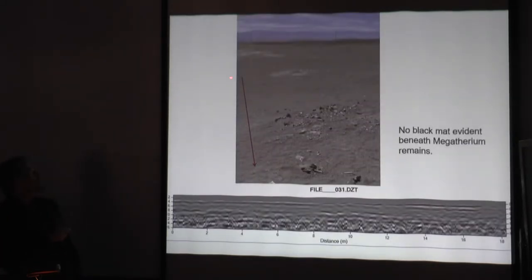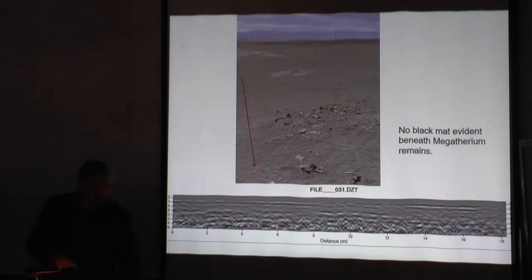But I was able to trace, for example, black mat in this direction, and then it disappeared before I got to the megatherium. And in the vicinity of the megatherium fossil that was near the black mat, there's no organic paleo wetland underneath the megatherium. So in terms of time markers, the megatherium most likely predates the black mat.